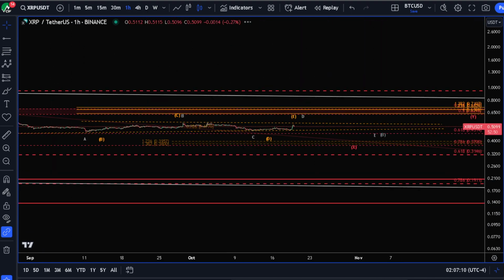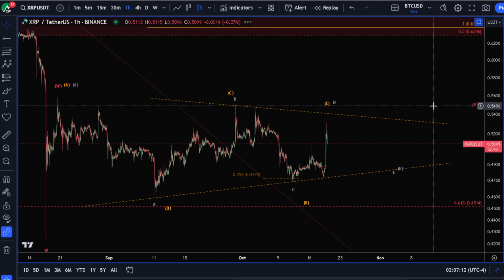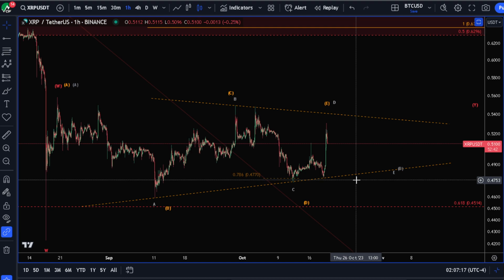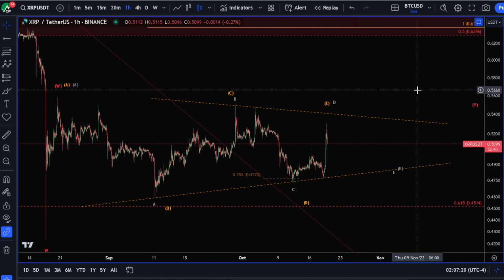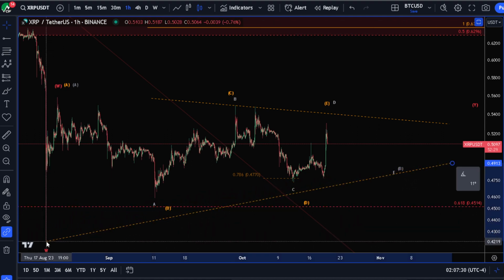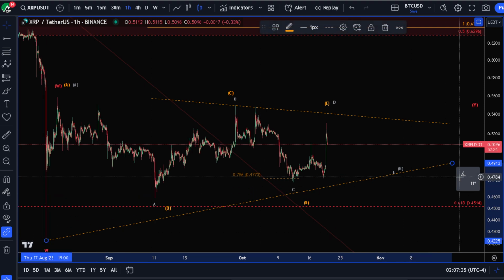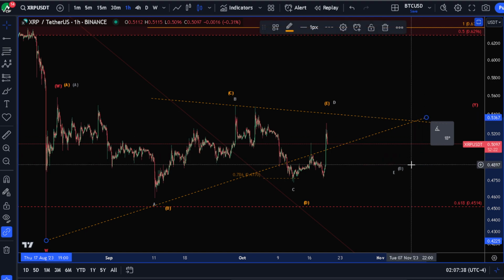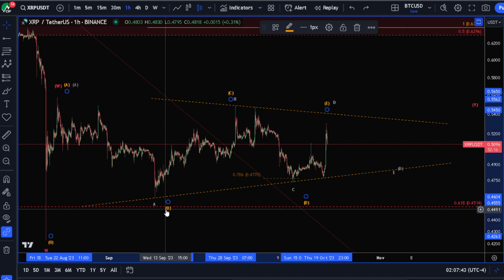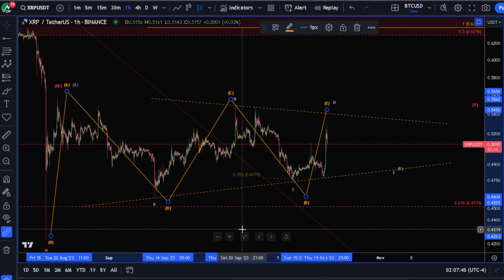Now down on the hourly, if you're keeping up, you know that Cardano is also in a triangle, but I like the pattern of the triangle in Cardano much better than XRP. It just looks way better. One thing is this trend line. You can see it's kind of wonky. If we start it at the beginning of this A wave in orange, it doesn't fit properly. I had to adjust it for the B wave only in this triangle, which I don't love.